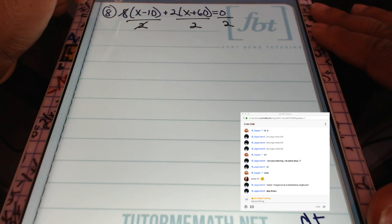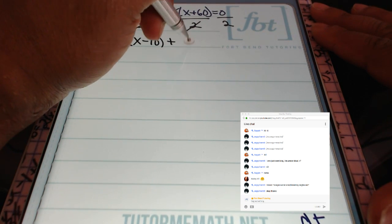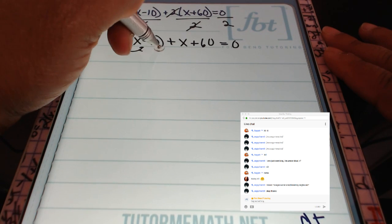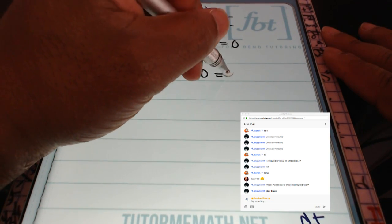And I know that 2 goes into 8 4 times. So I'm going to rewrite this as 4 times the quantity of x minus 10. Here, my 2's will just cancel out to leave me with x plus 60 equals 0. So the point of doing that step right there was to simplify the entire equation. I could have just initially started by multiplying everything by 8 in that first set of parentheses, then multiplying by 2 in the second set of parentheses, but I wanted to be a little bit on the lazy side. So now I'm going to get my arrows popping only with this 4 right here. And I'm going to bring down this 4x minus the 40 plus x plus 60, and this equals 0.